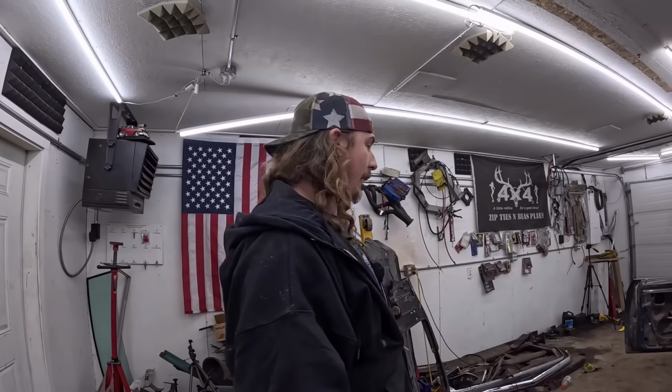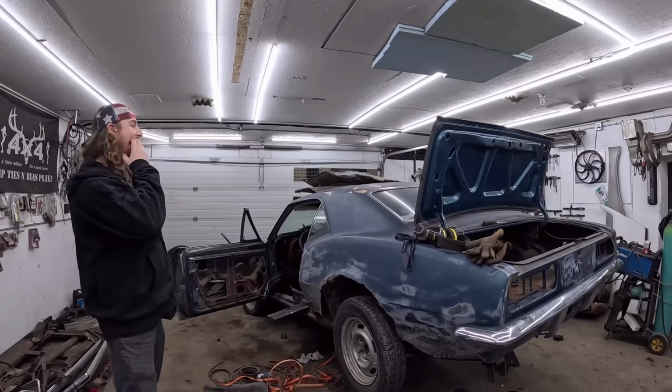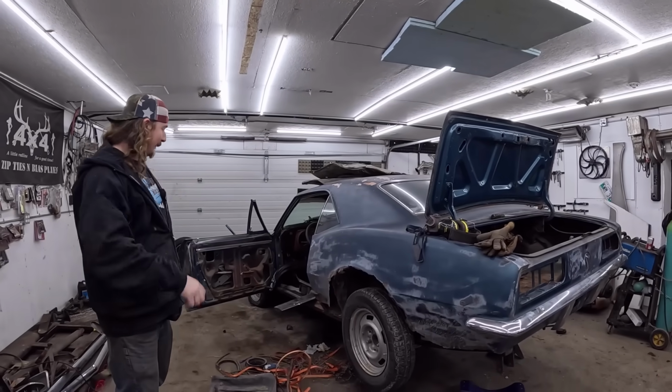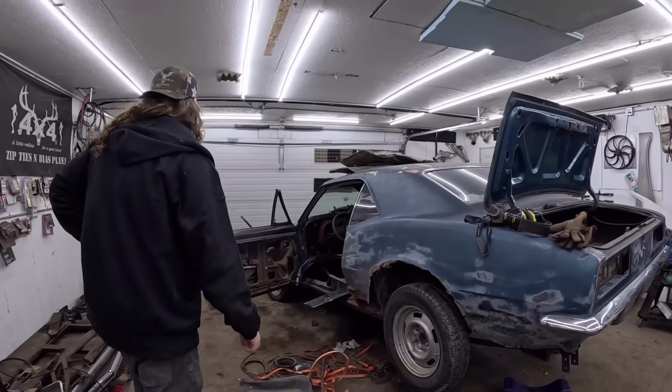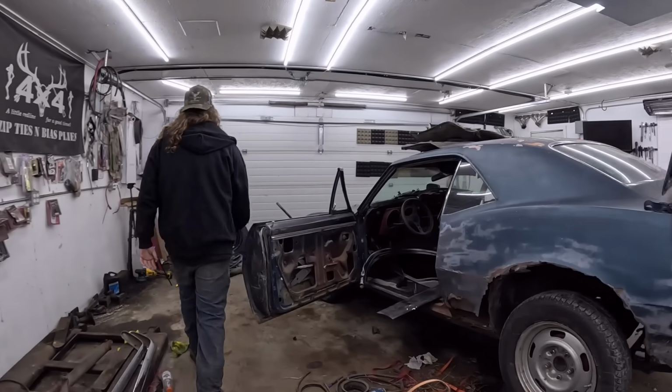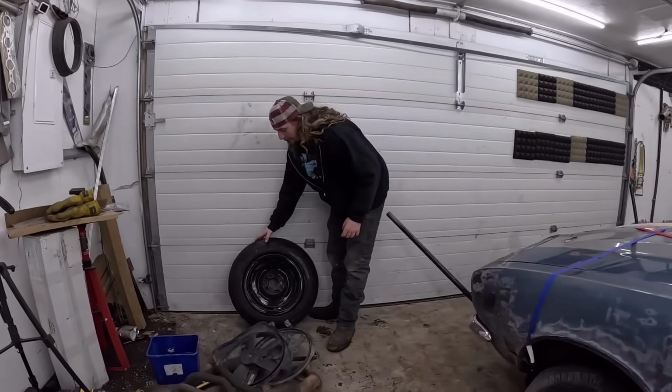New day, same smell. It's not getting any better in here. I got a fair bit taken care of in a short amount of time. So I picked up a set of wheels. I actually bought these a couple weeks ago.